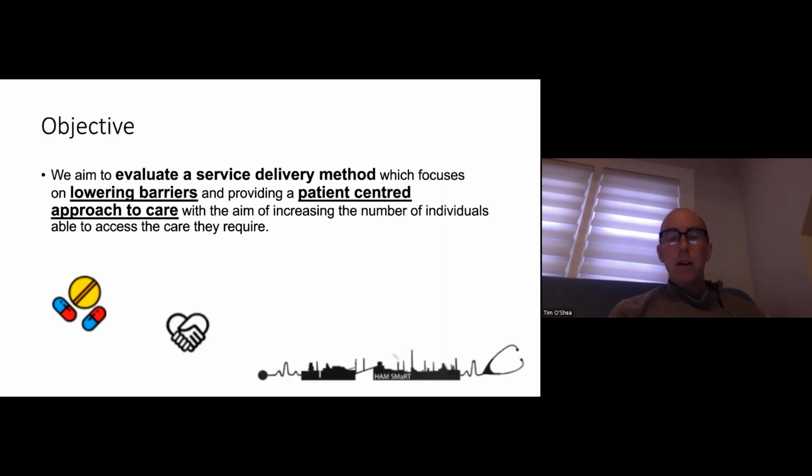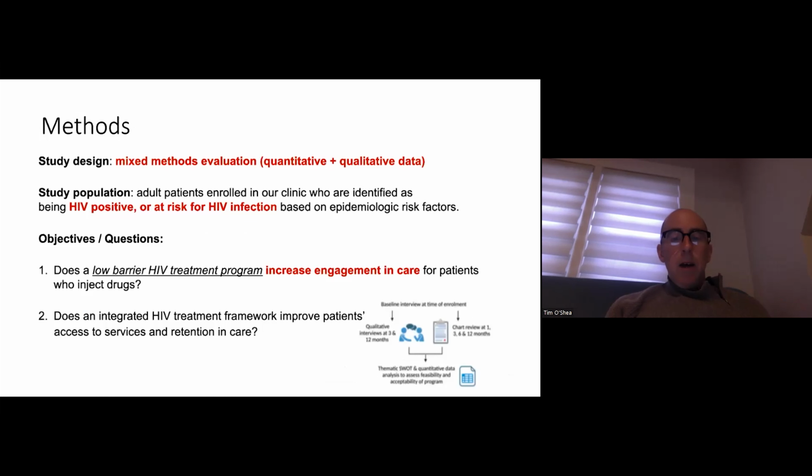So all of that to get to what is really a quite simple evaluation of our clinic model, which we've been undertaking over the last couple of years. And again, it's an extremely simple research question: is a clinic like this, that tries to lower barriers to care and provide a more patient-centered experience, effective in increasing engagement in care as well as retention in care for HIV? It's a mixed method study, and I don't have all of the results yet because the initial analysis is ongoing, but we did some quantitative and qualitative analysis.